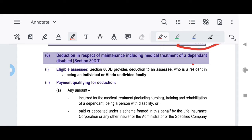That is deduction in respect of maintenance including medical treatment of a dependent disabled. So you can remember section 80DD as dependent disabled, and 80DDB as deceased or something else like that. Section 80DD provides deduction to an assessee who is a resident in India, being an individual or HUF.